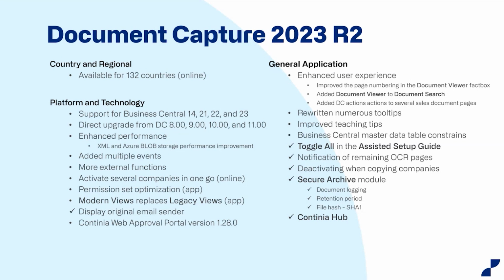Further down the list, a number of things we're going to look at with some assisted setup guide improved, and notification of OCR pages. What is that, Mikkel? Yeah, I'm getting curious myself about this. Let's take a look at it later. And further down, secure archive module, a brand new module for Domo Capture, and actually also expense management has been added, and we're going to take a nice dive into this. Also, the Continua Hub is worth bringing on screen today. Yeah, a lot of cool things.